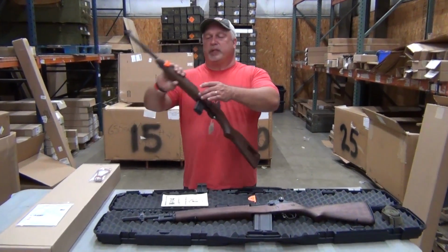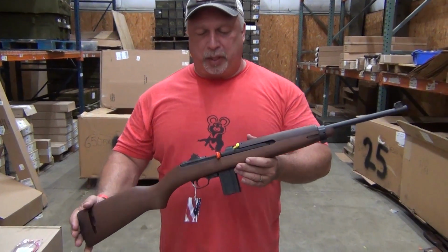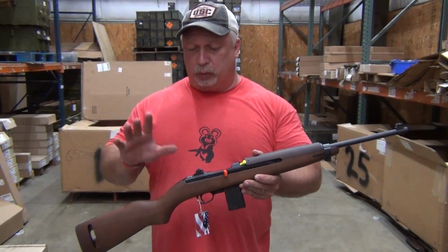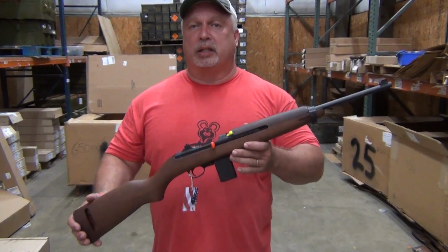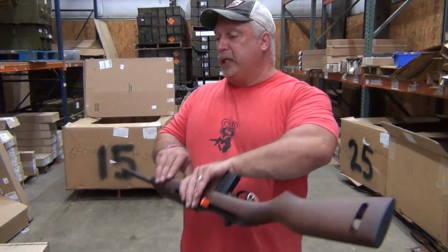Number one, don't forget, we still have a few of these left. The Auto Ordnance M1 Carbine has been a very popular seller for us. These are brand new production M1 carbines based historically and originally on the military M1 carbines. Every part in it is exactly the same, historically correct, currently made by Auto Ordnance. These are on the site and available right now.